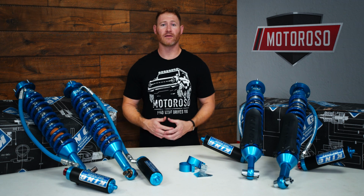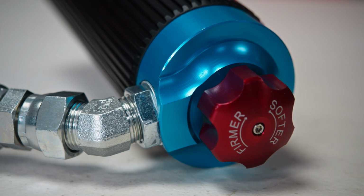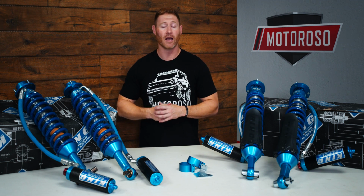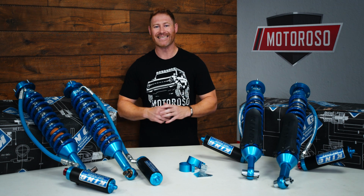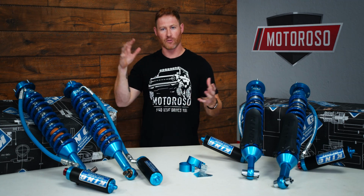Now the next feature is really the most important feature of these shocks, and it is what makes them adjustable, and that is the compression damping adjustment. Now it is a single compression damping adjustment. Some shocks are going to offer high and low speed compression damping, others are going to offer compression damping and rebound damping. In this case, the compression cycle of the shock is how much force it takes essentially to compress the shock to go through its stroke.